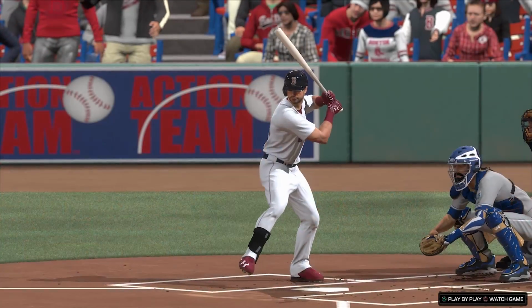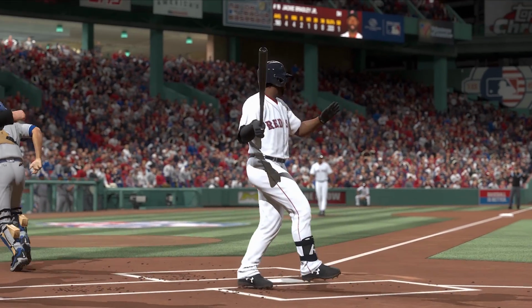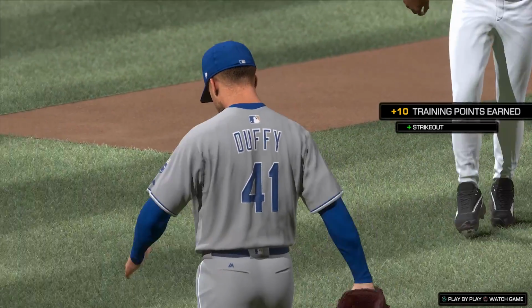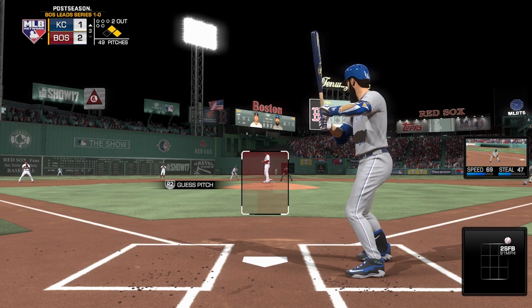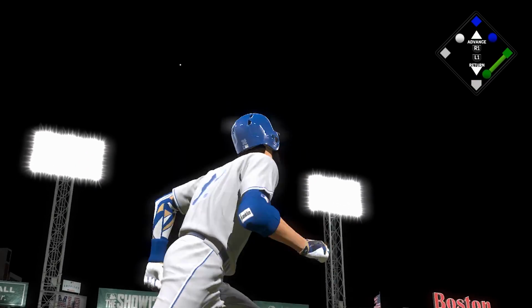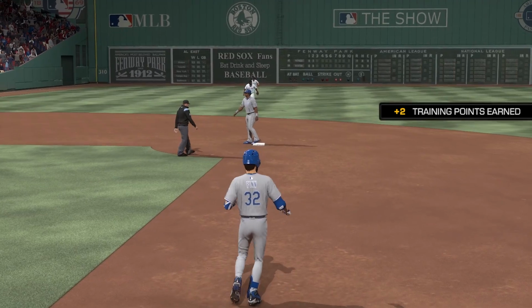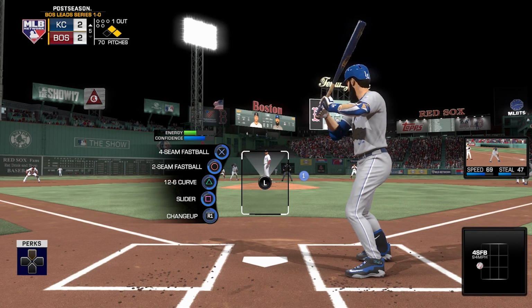Come on, Duffy. What are you doing? Nice. There we go. All right. Well, it sucks that we're losing, but hopefully we can come back. All right, Finn, you got to do something here. First and second, two outs. If there were no outs, I would definitely drop a bunt, but why did I swing at that? Why did I swing at that? I'm getting very impatient. I need to stay patient.